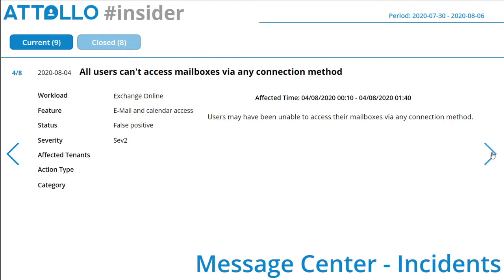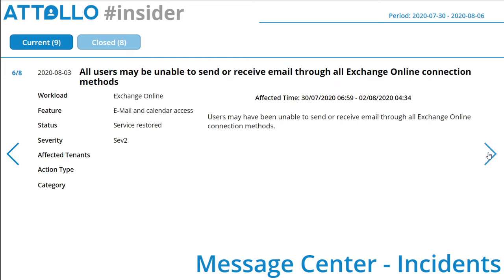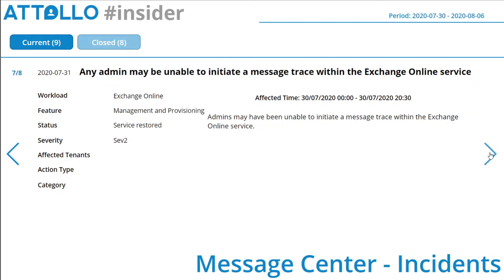Exchange Online again, all users can't access mailboxes via any connection method. This is a false positive, so this means it was actually reported but deemed not to be an actual issue. Some users can't connect to legacy Microsoft Online PowerShell. That was about half a day there, 12 hours. All users may be unable to send or receive email through all Exchange Online connection methods. These are all related, I think, with slightly different instance times, but it sounds like these are ongoing issues that Exchange has. We seem to come across these over and over and over.